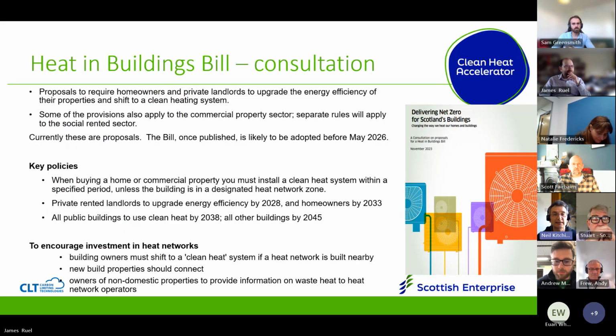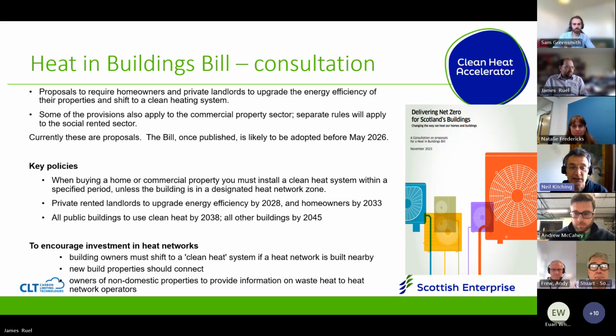So the Scottish Government has issued its Heat and Buildings Bill consultation, and in it there are some fairly radical proposals to accelerate the rollout of clean heat. The main eye-catching one is that when you buy a home or commercial property, the proposal is that the new owner must install a clean heat system within a specified period after the purchase. So that's really a methodology of driving the change from mainly gas boilers over to clean heat. There's also rules around energy efficiency. Proposal is that private rented landlords should improve the energy efficiency of the buildings by 2028 and all homeowners by 2033.